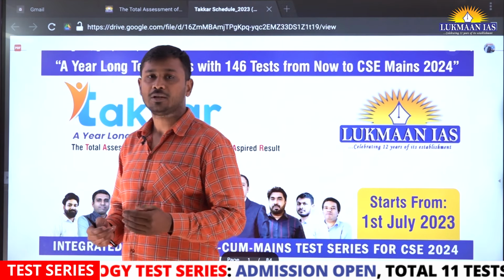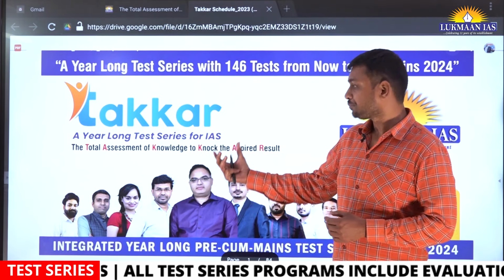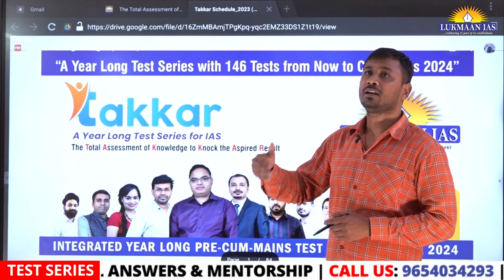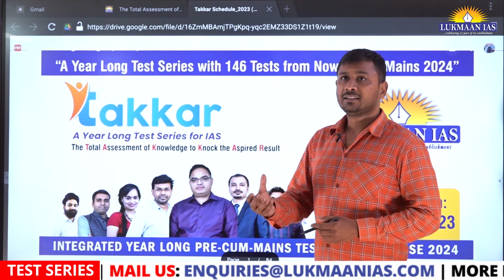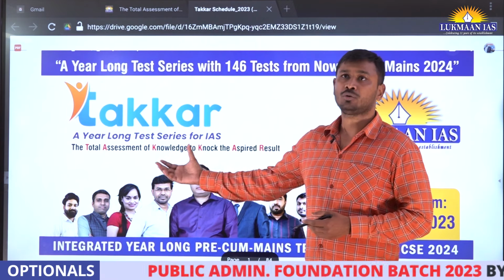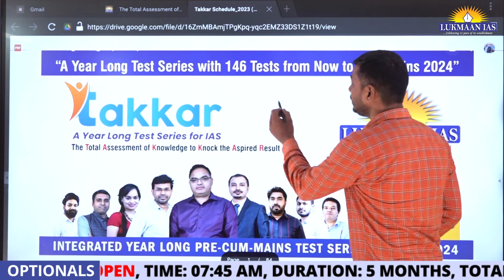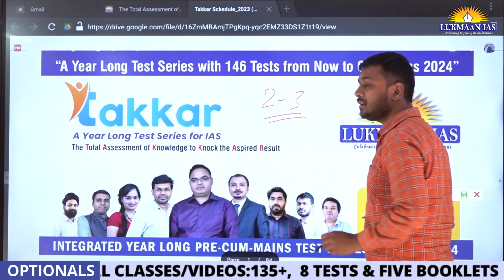Now, copy evaluation first. As all of you know, it is an integrated prelims cum mains test series, so copy evaluation becomes a very important part of it. If you go through the schedule and the brochure of Takkar, you'll find that every Sunday you are going to have a mains test. Your test will be conducted every Sunday, based on the UPSC pattern, and within 2 to 3 days of writing your test, your paper will be available to you.